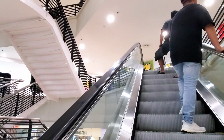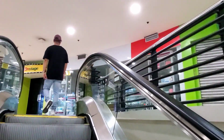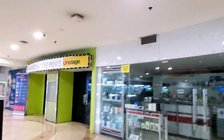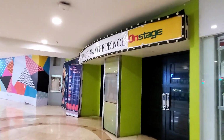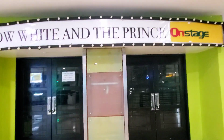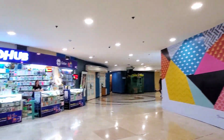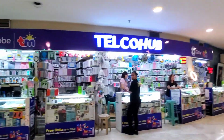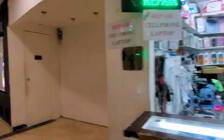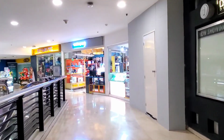Going upstairs, you'll find some little stores where you can buy cell phone accessories, which are actually closed today. It's the first day of January, so only some of them are open. There's also a small theater stage where they have theater productions. And here's one that's actually open. Hello. Cell phone cases, cords. So this is the second floor of Greenbelt 1.